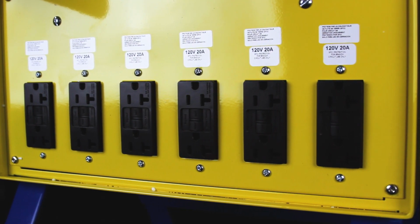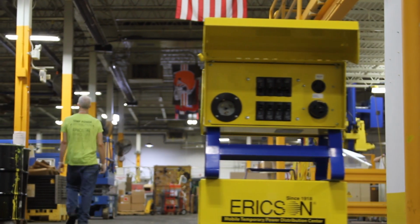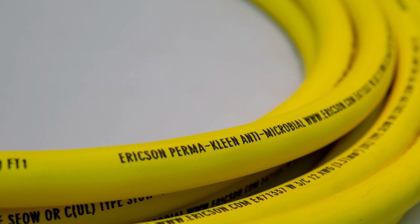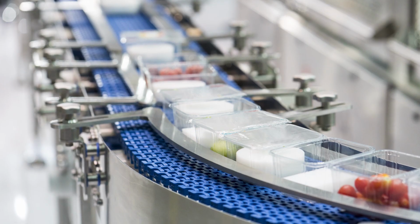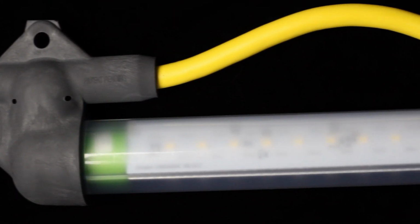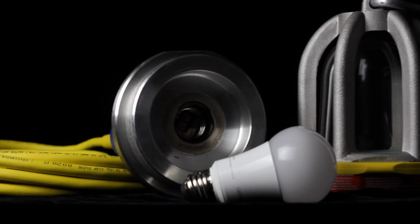Our tradition of innovation continues today. From power distribution units with patented features that offer unrivaled safety and convenience, to antimicrobial cords and wiring devices that protect laboratories and food production facilities from contamination, and LED lighting solutions with exclusive designs that transform the way you'll look at string lights forever.